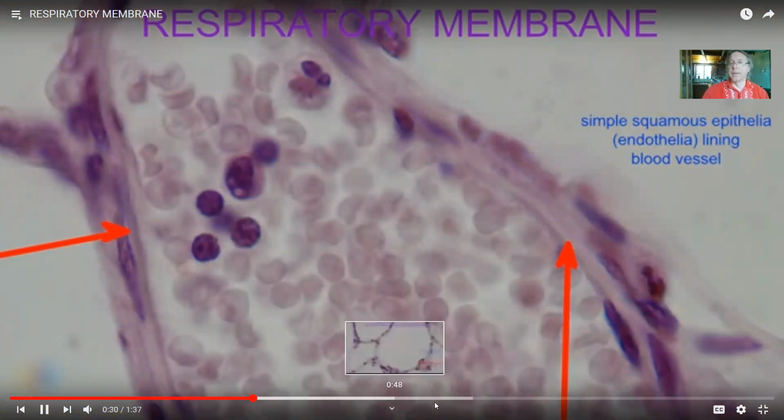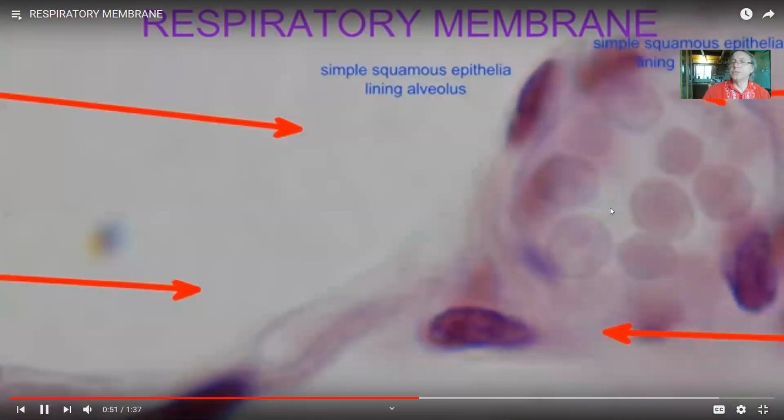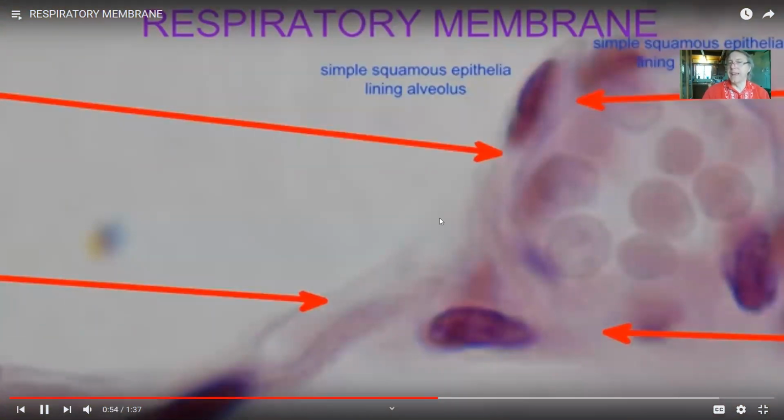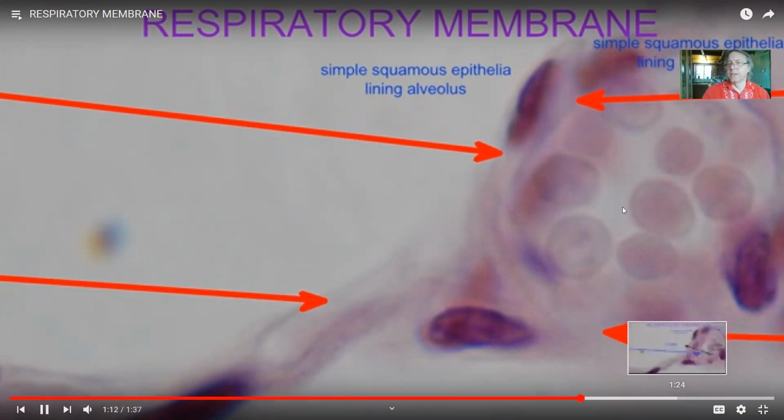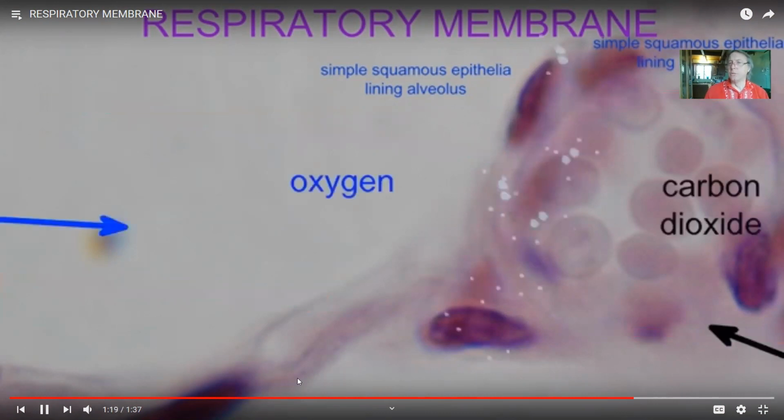And so therefore, here's air, here's blood. They don't mix, but they come so close to each other because the lining of the air sac is simple squamous epithelia. The lining of the blood capillary is simple squamous epithelia. And because of that, these two become so close to each other that oxygen can go from the air sac into the blood and carbon dioxide can go from the blood into the air sac. And so this is essentially how lungs work.